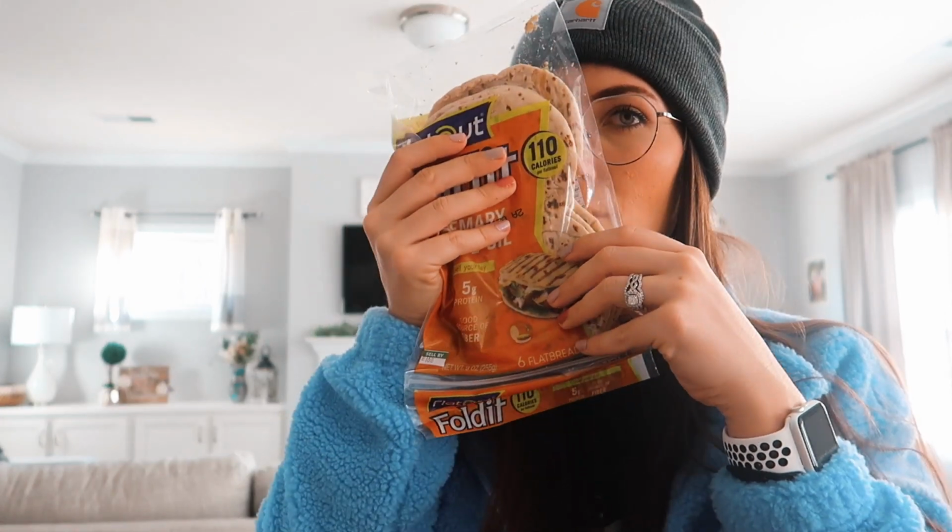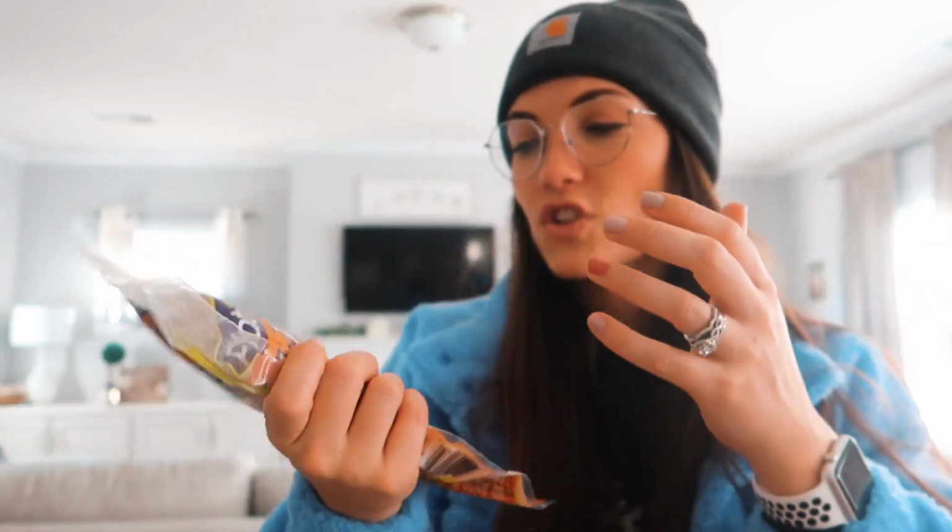Oh my gosh, I can smell it. That smells awesome. So I like to just throw some veggies and egg whites in this in the morning and fold it over and put it in my George Foreman and make like a panini out of it. So insanely good, and it's just an easy way to make like a little sandwich without multiple pieces of bread that add up to a lot of calories.